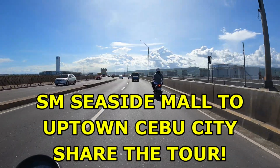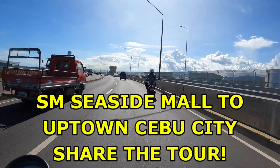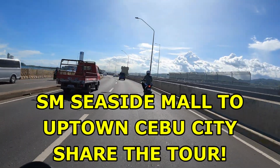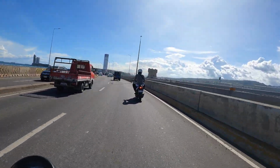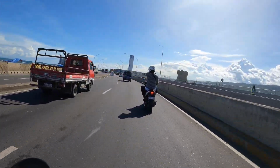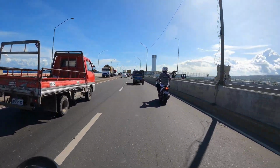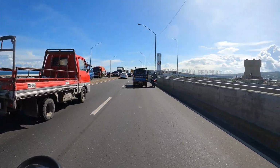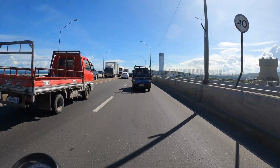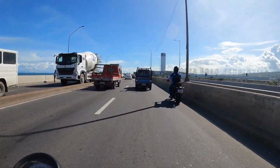Hello and welcome to a beautiful sunny day here in Cebu City, the Philippines. I'm out on my new used Rusi 250, and we're headed out of the downtown Cebu City area, out towards SM. That big tall tower out there in the distance is SM Seaside, a huge mall, relatively new, just a few years old.